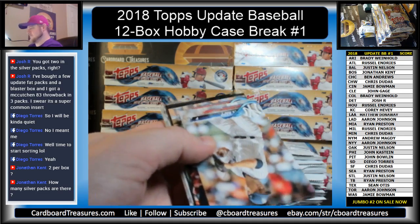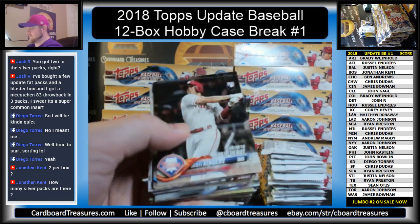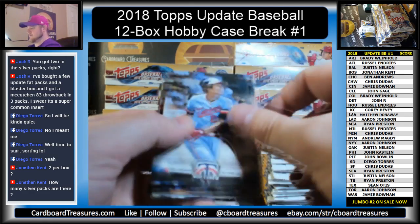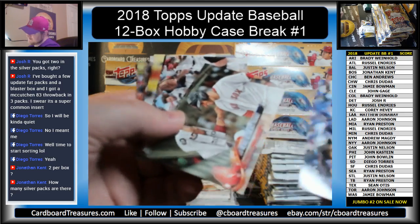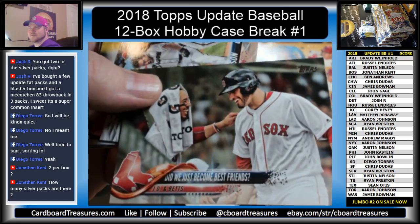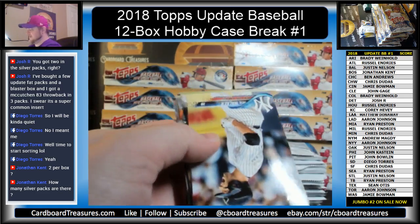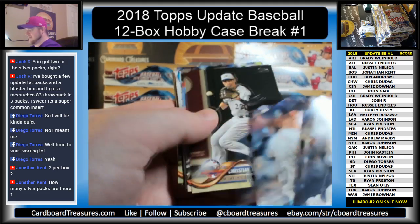Castillo, Cosart. There's Happ and Baez. Scott Kingery, rookie debut, Hand, Tapera. Carew, Farquhar. Mookie and JD Martinez, it's a cool card. Did we just become best friends? Culberson, Valbuena, Walker, Gomes, Martin, Lauer, Yelich.